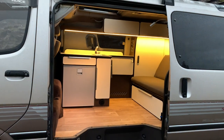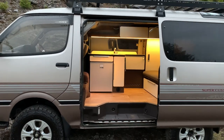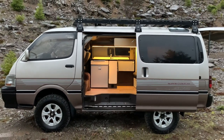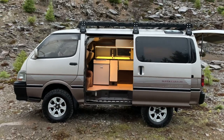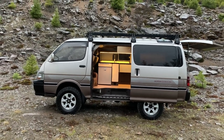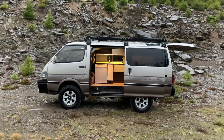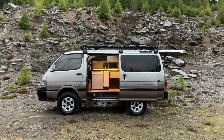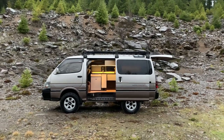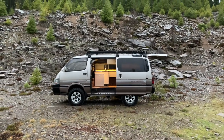So once again, this is called the Space Cabin. And we built this Space Cabin in this 95 Toyota Hiace Super Custom van. We've had this van and been working on it for several months. Really a lot of work went into it. Much above and beyond just all the mechanical stuff, which was quite a bit, the camper, and then just fine-tuning as you go. And there is a lot to it, a lot more than I mentioned here.